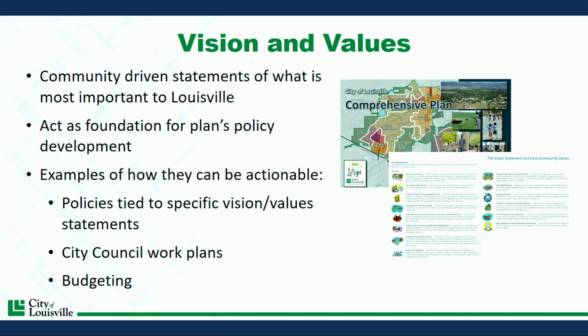In terms of the vision and value, a lot of people view this as fluffy language they don't know what to do with, but it's really important, core values type guiding principles language. It can be used for a variety of things. City councils can often use it for budgeting and for work planning. It's a really helpful lens to evaluate how the city spends its resources.